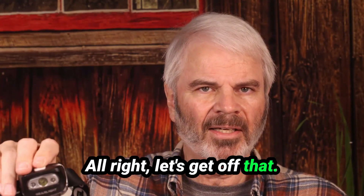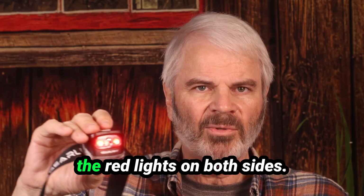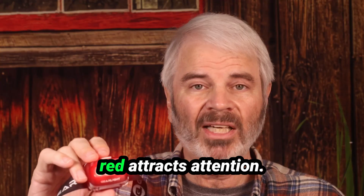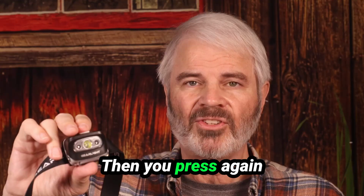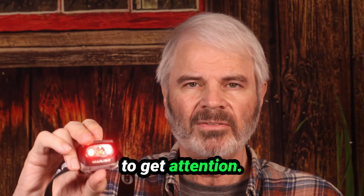All right, let's get off that. Then if you depress it for 5 more seconds, you get the red lights on both sides. Why red? Police cars have red lights. They don't have white flashing lights on top, because red attracts attention. You press it, it gets a little bit brighter. Then you press again, and it's double flashing. So that's the way to get attention.